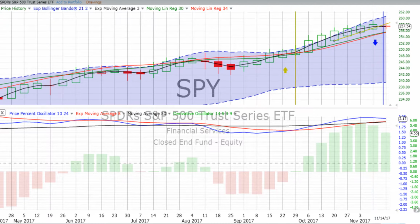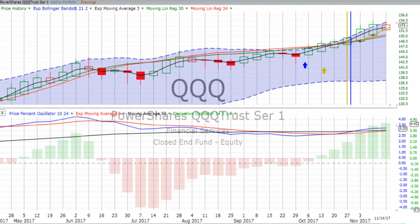Okay, down 0.22% for the day. Looks like the SPY is losing some of its luster so far this week. The Qs, same thing. The NASDAQ 100, we see that the price percent oscillator has gone flat. The derivative oscillator is still gaining energy, the green rectangles still actually moving up.